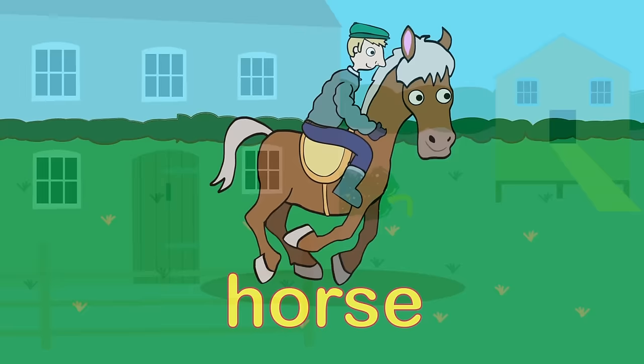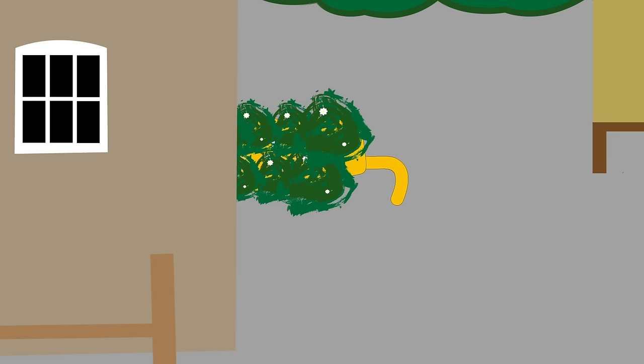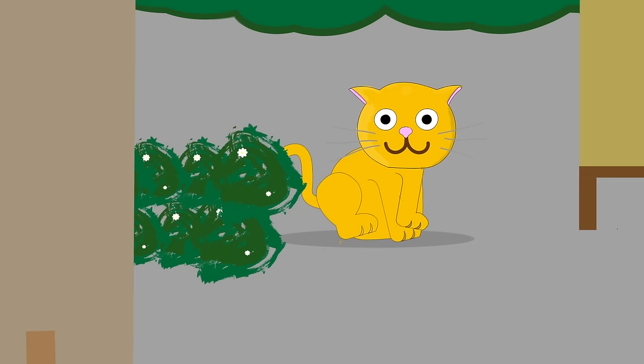Is that a snake behind the bush? No, it can't be. Snakes are scaly, not furry. And listen, can you hear that purring sound? Oh, it's the orange cat.